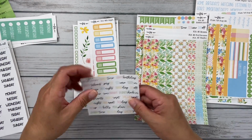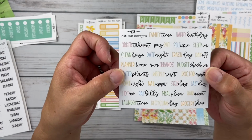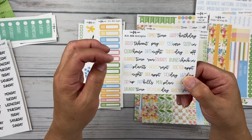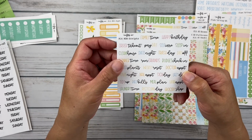Okay, and then I got all the stuff, friends, because I just thought this was so cute. I got all the scripts. This is so cute. I love it. Budget check-in, run errands, planner time, water plans, all the fun stuff. Nail appointment, meal plan. So cute.